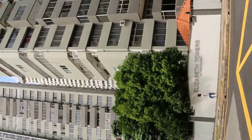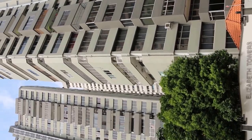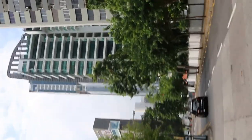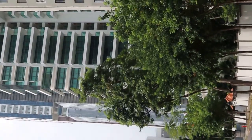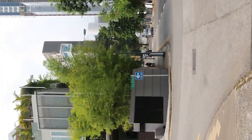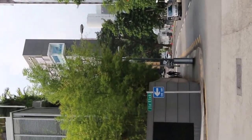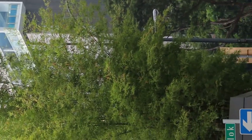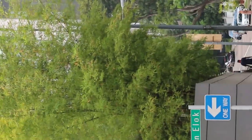Then this is Elizabeth Towers, B and A. And this one is a newer condo called Rhapsody. And further up you have Quincy Hotel. Or Quincy. It looks like a hotel, but it may not be a hotel, it's a condo. Quincy. And you have York Hotel.